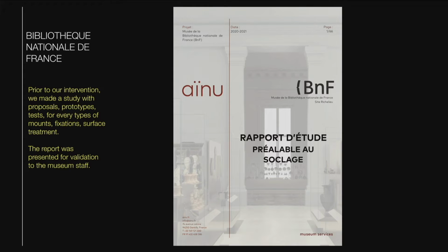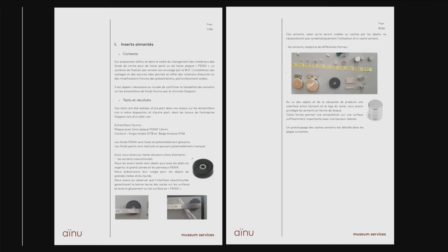It was a long walk for the Bibliothèque Nationale de France, and the first step here also was to make a study of the different typologies of mounts, and to make the proposal of some changes in the showcases in order to use magnets for easy shifting of objects and change of showcases. It was quite a long study, but here are some pages about the presentation that we've done for the use of the magnet with the different sizes and shapes.